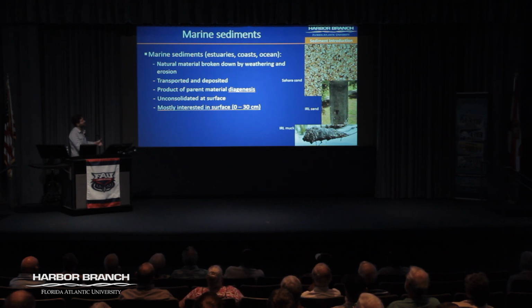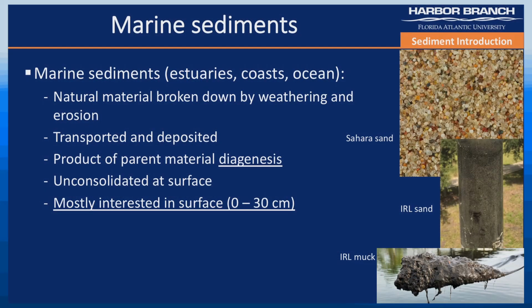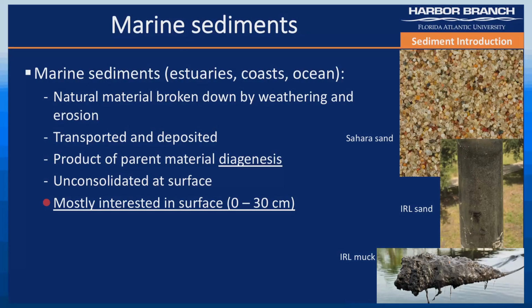Okay, so I could have put this as my first slide, but I figured it was pretty obvious what soils versus sediments were. So anyways, in case you were wondering what sediments are, they're like soils, but they're transported to the coast. They're underwater. Their original natural material was broken down by weathering and erosion of rocks or soils, and they end up reflecting, to some extent, their parent material, although they are altered in place over timescales from, I don't know, a day to hundreds of millions of years until they are eventually subducted and become part of the mantle of the Earth again. I'm only interested in the first 30 centimeters of sediments, though.